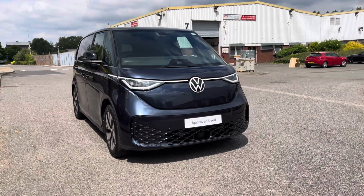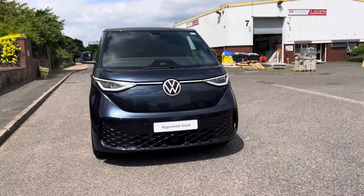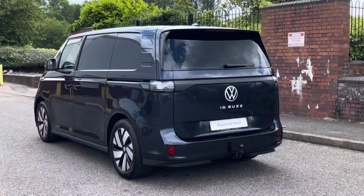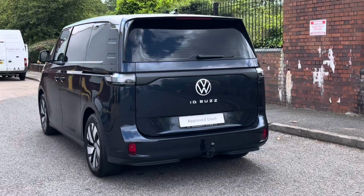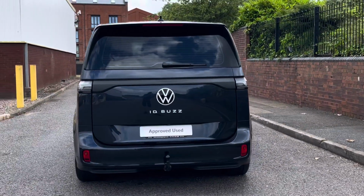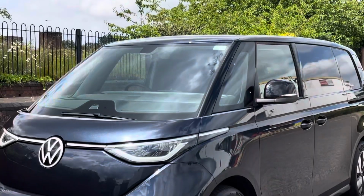Around this approved used vehicle. Today we're looking at this approved used Volkswagen ID Buzz Cargo Commerce Plus. This vehicle comes with a 77 kWh battery pushing out 204 PS. The vehicle comes finished in a metallic paint colour Starlight Blue.